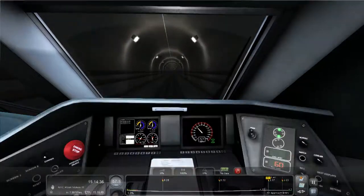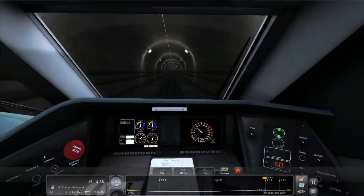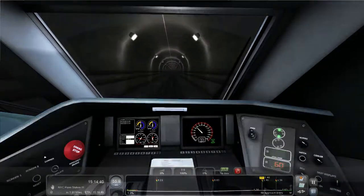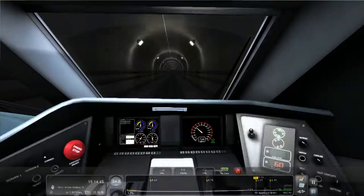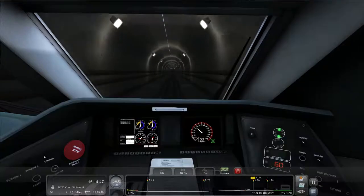But yeah, we're coming up to the end now, 2 miles out. 15 mile an hour limit at the end, so I'm just going to let it coast the rest of the way, unless we need to apply some throttle.